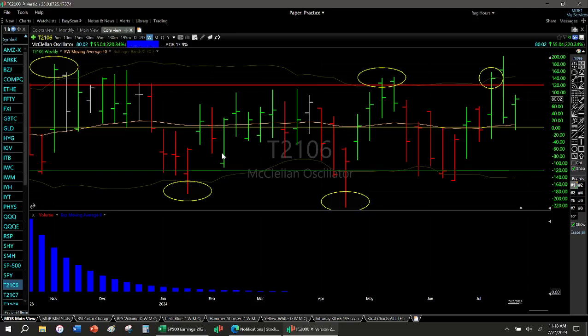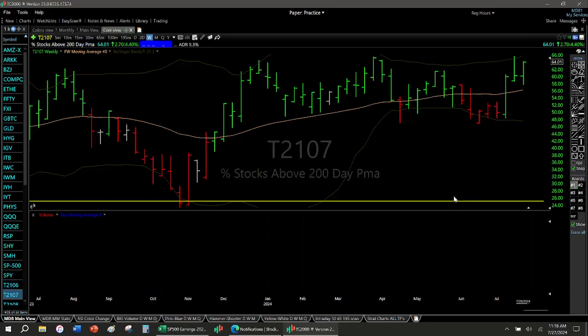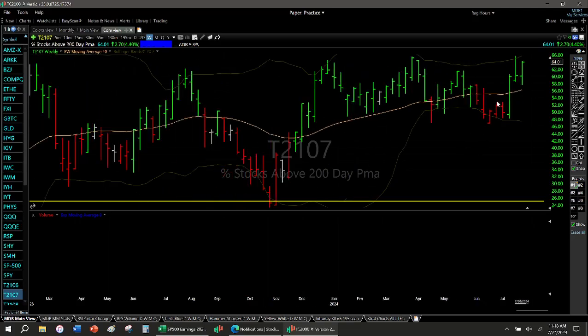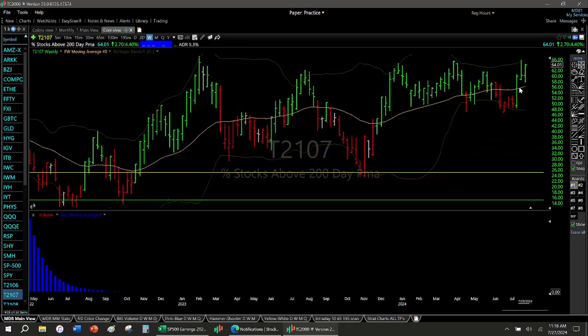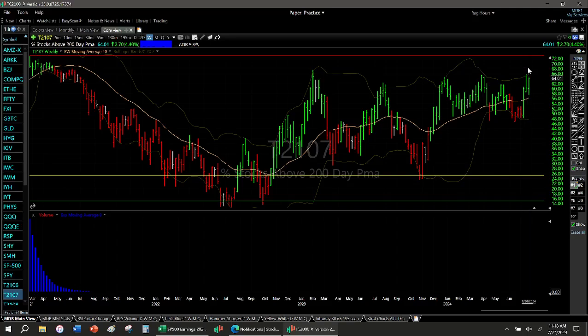SPY's the same deal. Sentiment. T2106, it hit a high right in there. It came shooting down, but sentiment's still pretty high. I mean, there are still other sectors of the market doing well, just not technology right now. Stocks above the 200-day, 64%. That's getting pretty high. Maybe this money flow rotation stops when it gets up to the 70s, maybe.